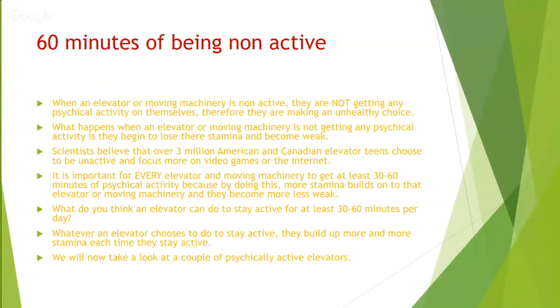Now, about 3 million American and Canadian elevator teams choose to be inactive, and they focus more on video games or the good old internet. Okay? So they don't care about getting physical activity. They don't care if they have a bad heart. They don't care if they have bad oil. They become weak and lose all their prolonging energy, strength and stamina. Okay?